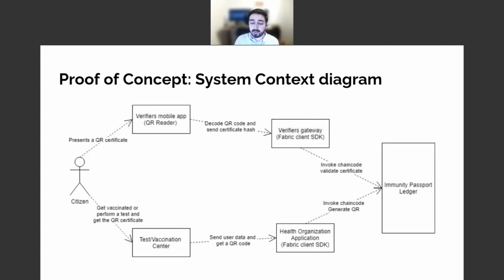So now we have a system context diagram for the application we implemented for the proof of concept, which involves a citizen. If we go for the bottom path, we can see that the citizen goes to a test or vaccination center to get vaccinated or tested and will get the QR code. At this center, there is a health professional that will store the data of the user using the health organization application that implements the Fabric Client SDK.